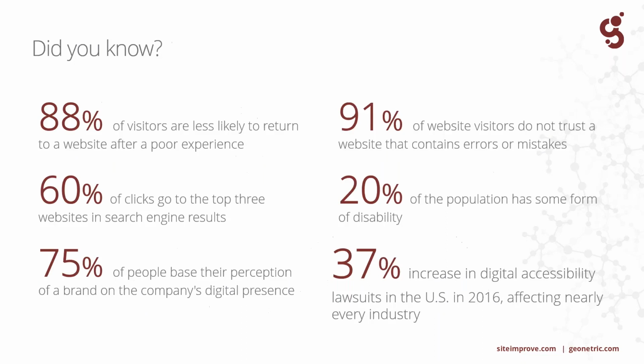Next, we're just going to address some general facts. Amanda's already talked about some of these numbers, but we'll go into a little bit more depth. Some of this falls right back into website activity and digital accessibility and usability. For example, statistics show that 88% of visitors are less likely to return to a website after they've had a poor experience. Well, what defines that poor experience? It could be any number of things. It could be not accessible. It could be misspellings. It could be broken links. There's a whole range of different issues that can affect your website and give your users that poor experience.